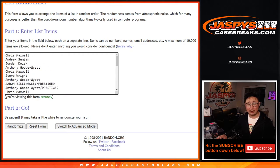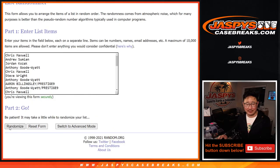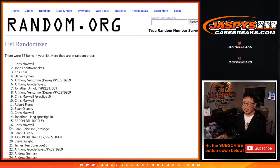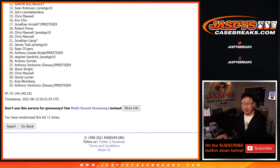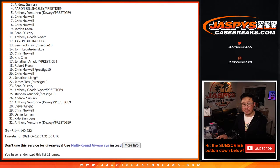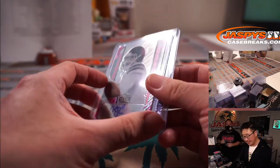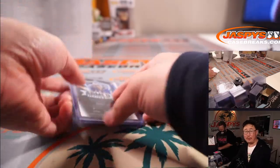So the top three will get autographs. So that's top three after 11 times. And 11th and final time. So, Andrew, you'll get the third card that we pulled. Anthony with the second one. And Jonathan Liang with the first one. So, Jonathan with the DeMonte Coxie. KJ Costello will be for Anthony, and Brady White out of 7 for Andrew Semaine.